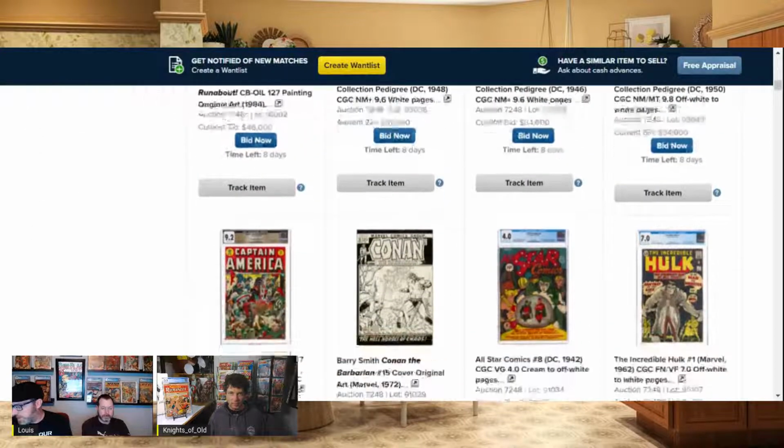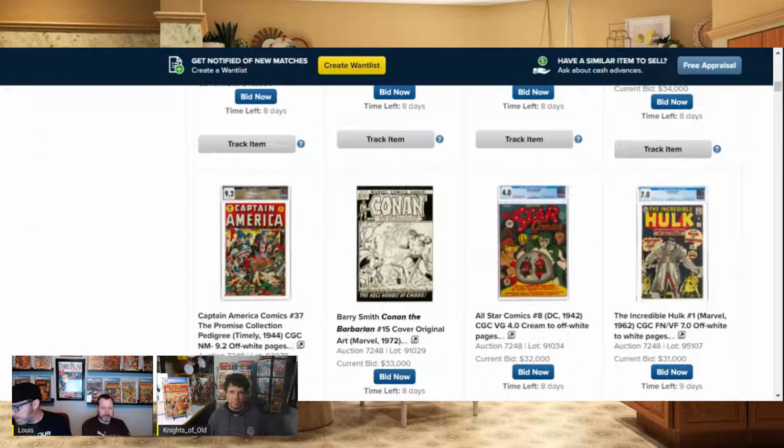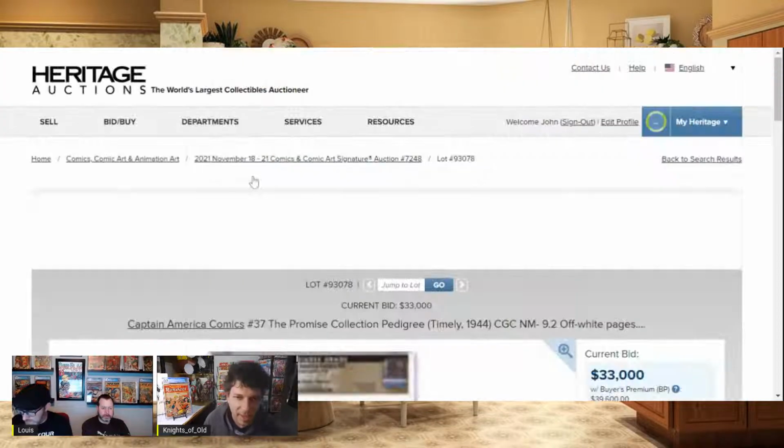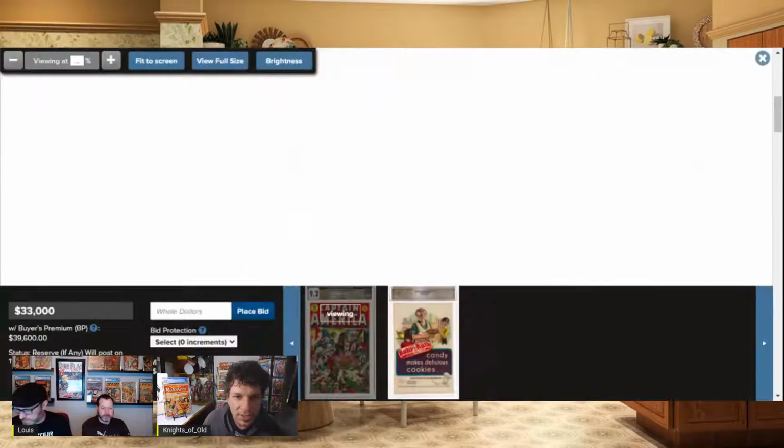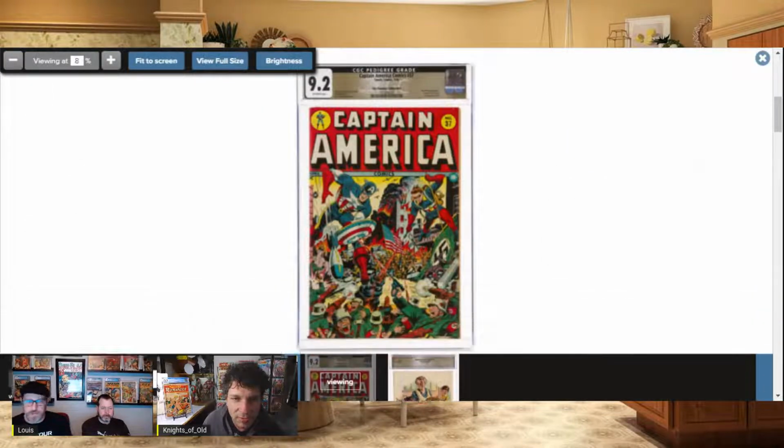No, skip that one. There was the captain, and then they want to go to the All-Star. Yeah, Knights. Let's look at that cap. This is Cap 37 too. Ooh, let's take a look at this. This is one of my favorite wrap covers.